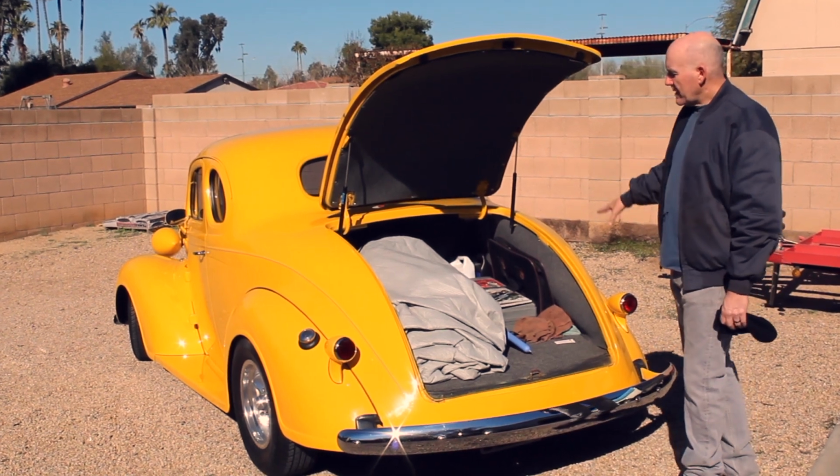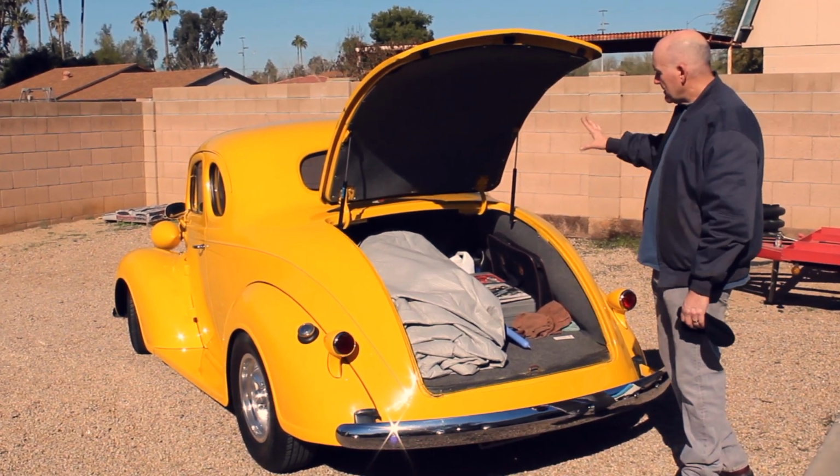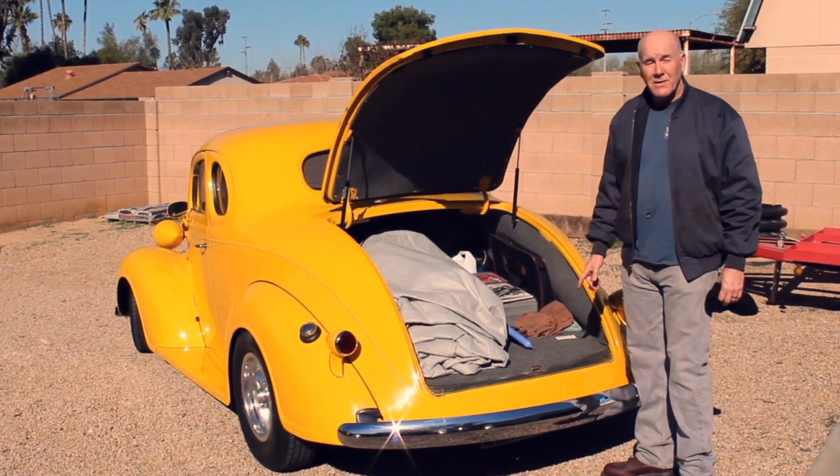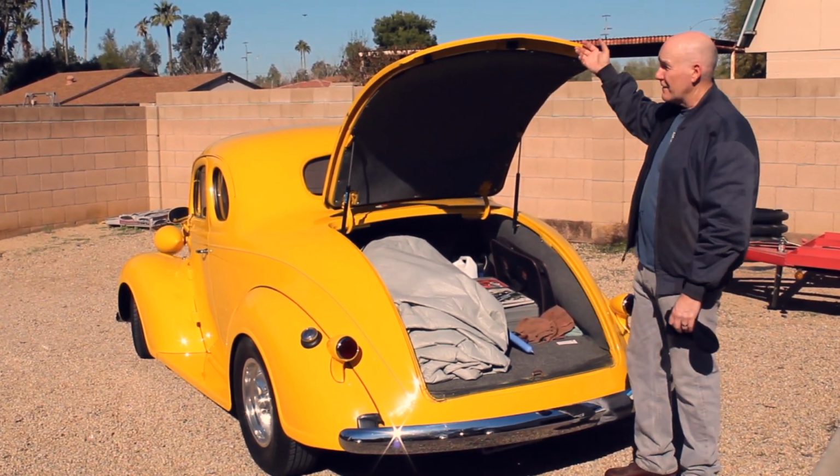The trunk is pretty full right now. It's got a car cover and some other miscellaneous stuff, and you know, should be tidier, but that's all right. Just roll on. So let's take a look inside and show you what's different, what's not different from a 37 Plymouth built back in the day and one built from a hot rod perspective.